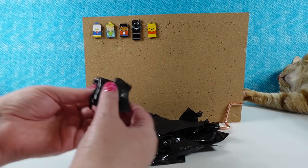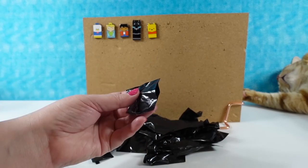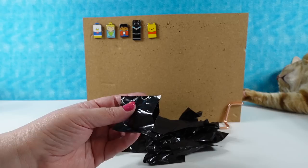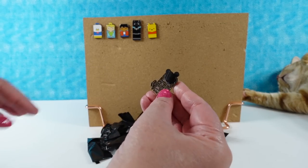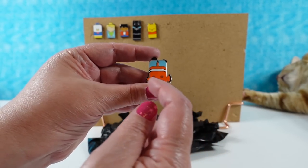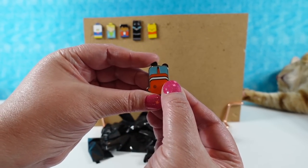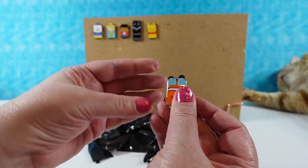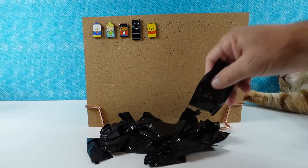Oh, maybe. So far, Black Panther is the only large pin we found. So, maybe that has something to do with it? I don't know. Okay, we have Nemo. Ooh. He even has the one big fin and the one little fin. So there is Nemo. Nemo has mouse ears. Yes, he does. Or at least the Nemo pin has mouse ears.